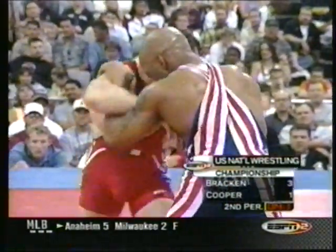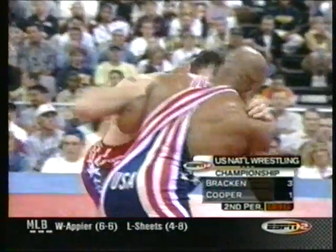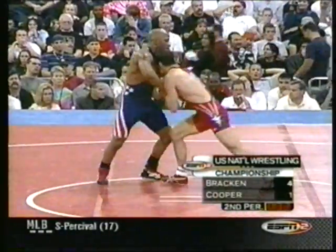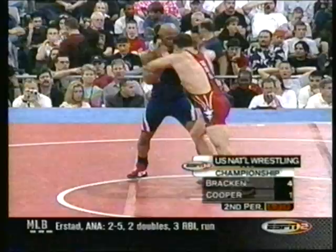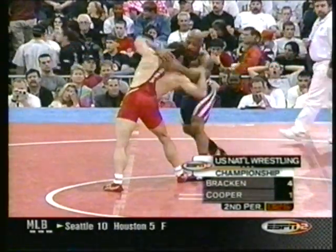And they award him an escape point. Did he get confirmation for the escape point there? I believe he did. That's the other way you can score points when you're on the bottom. If you can't escape, they will sometimes, if you earned it, give you the point. Now it's 4-1 Bracken.